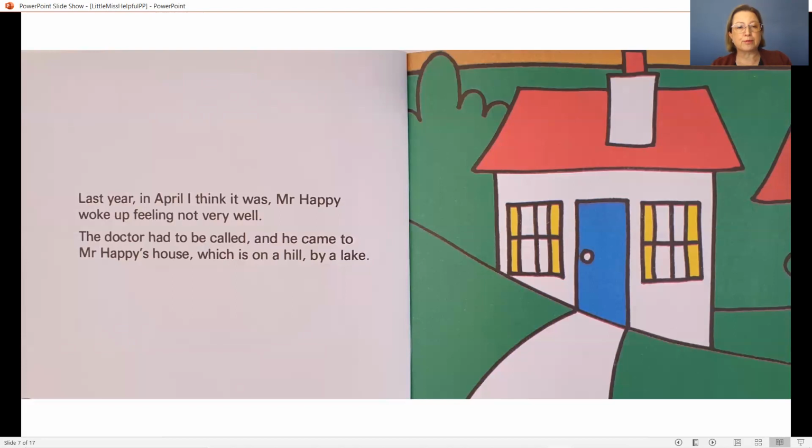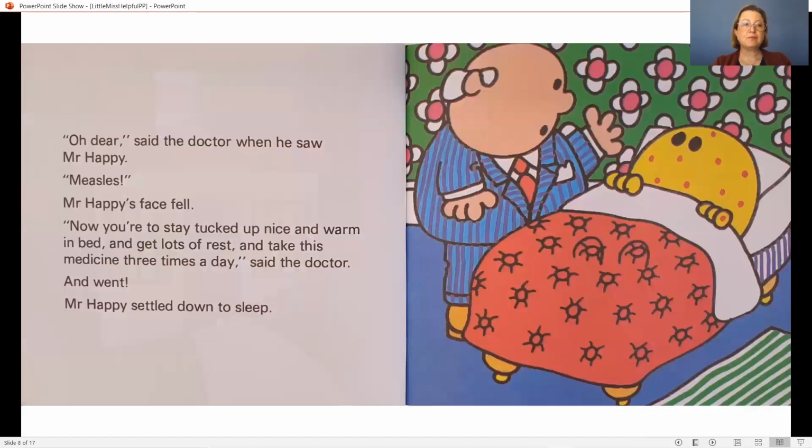Last year, in April, I think it was, Mr. Happy woke up feeling not very well. The doctor had to be called and he came to Mr. Happy's house, which is on a hill by a lake. "Oh dear," said the doctor when he saw Mr. Happy, "measles." Mr. Happy's face fell. "Now, you're all to stay tucked up nice and warm in bed and get lots of rest and take this medicine 3 times a day," said the doctor, and he went. Mr. Happy settled down to sleep.